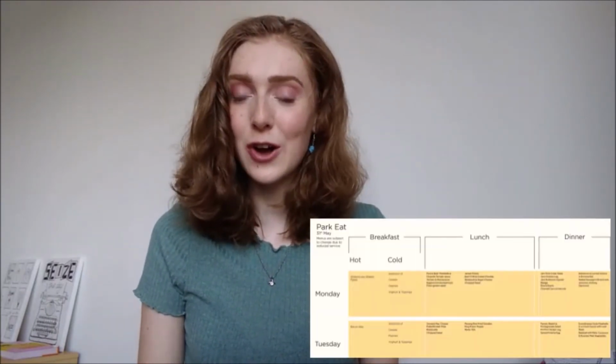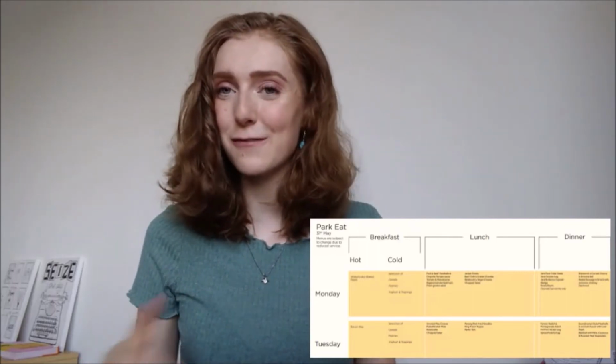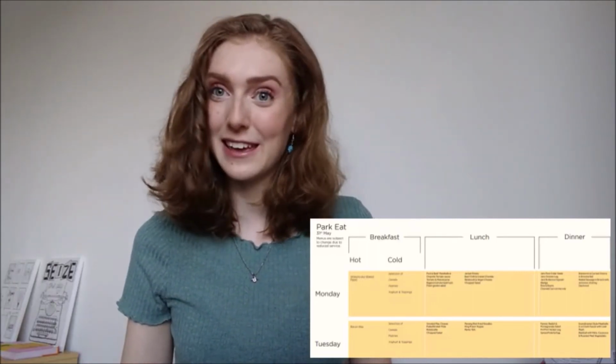As you get used to the catered meal plan, you develop a sort of routine of where you know you want to go and where it's going to do the best food on that day. A lot of the menus are available online, especially for Park Eat, so you can set yourself up for what you can expect to get during the week.